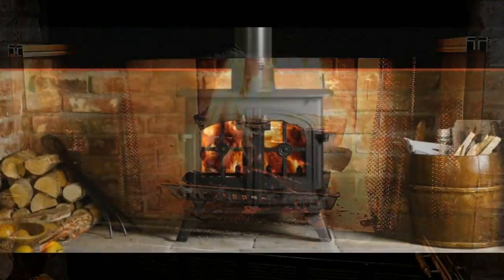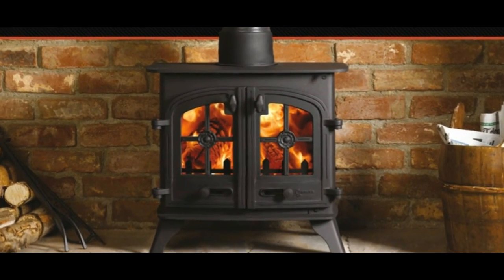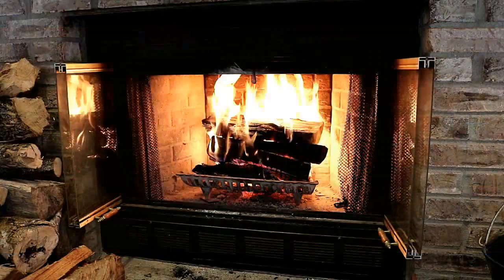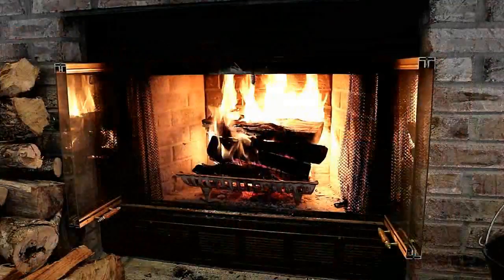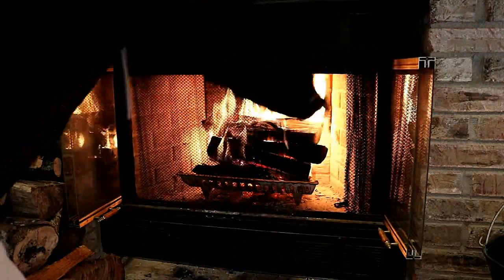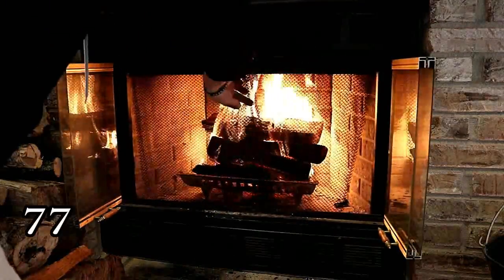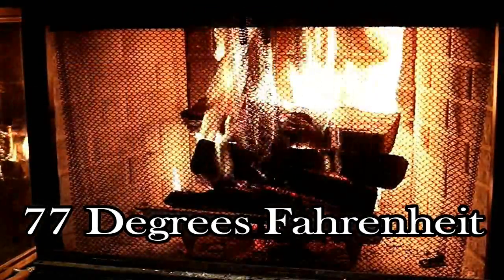Now granted, it's not a good old-fashioned wood-burning stove that would be most ideal for off-grid living, but at least it provides a way to heat the home should the grid go down and our gas and electricity get shut off and it's freezing outside. And we can get our living room up to 77 degrees Fahrenheit during the dead of winter with that fireplace.